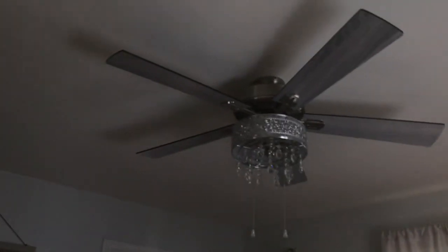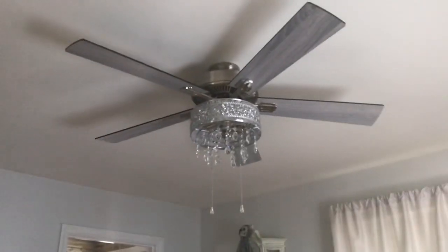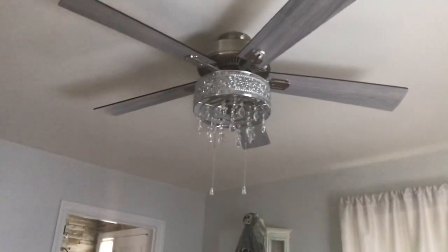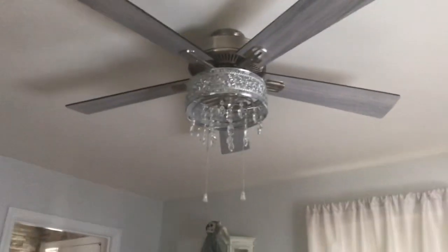Alright guys, here's the new fan in my dining room. About a month ago I made a video saying I was going to replace the Casa Vega Hellhurst fan, because it's just suddenly stopped working. So here's a River of Goods Leonie ceiling fan. I think I pronounced it right.